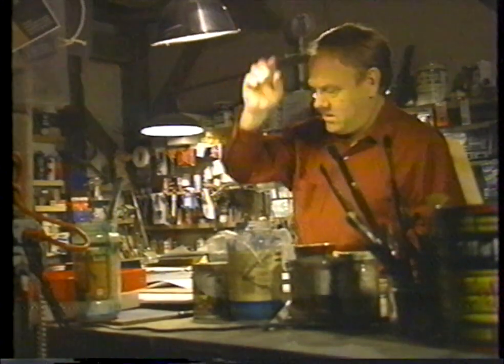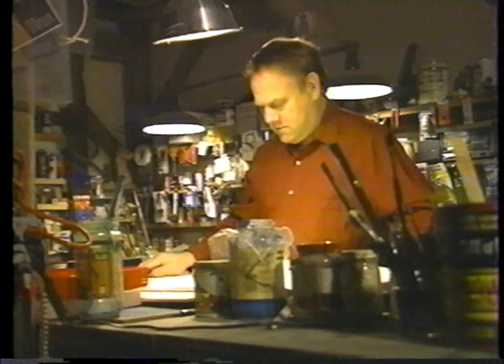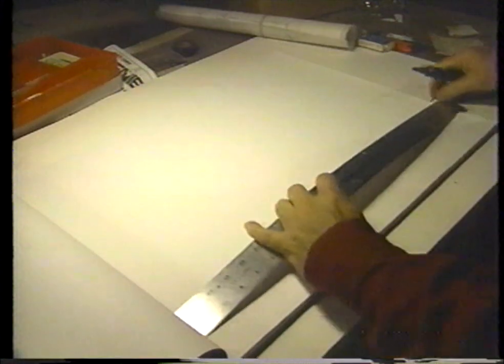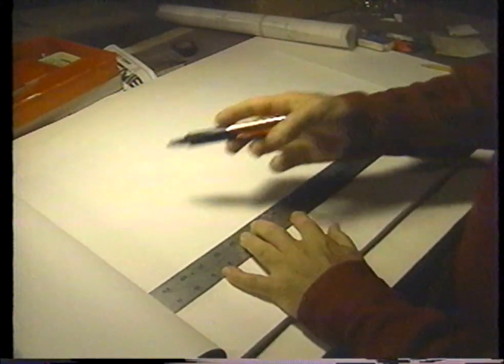My name is Christian Thie. I'm a painter, and I paint trompe-l'oeil. To be able to paint trompe-l'oeil, you have to understand the way the eye works, how to make things look far away, how to make other things look very close to you. Let me show you an example.